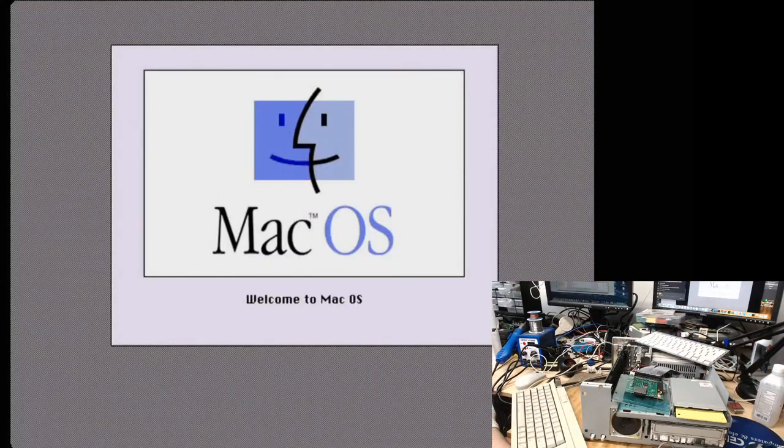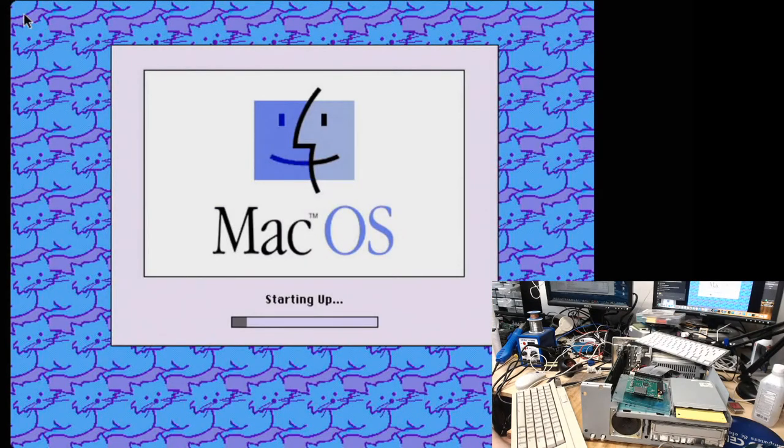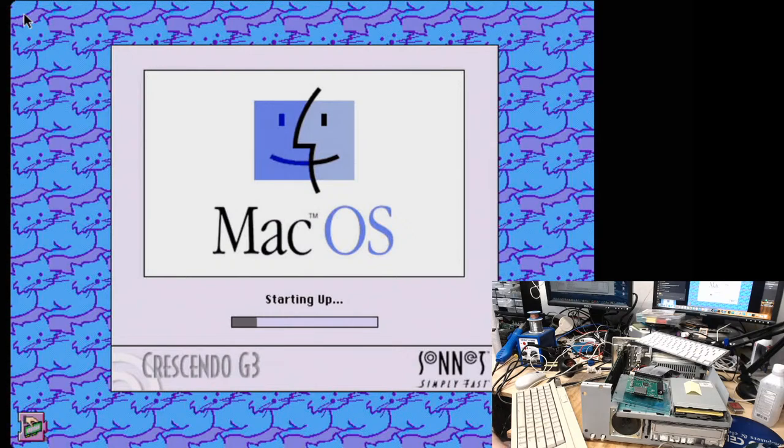Oh boy, we're rebooting this one more time, and then I'm gonna go to bed, because it's almost midnight here. See how hot this card is getting. Not too warm, actually. The G3 card is not getting too warm. But hey, I'm surprised this thing works pretty well. Floppy drive works too, I think.